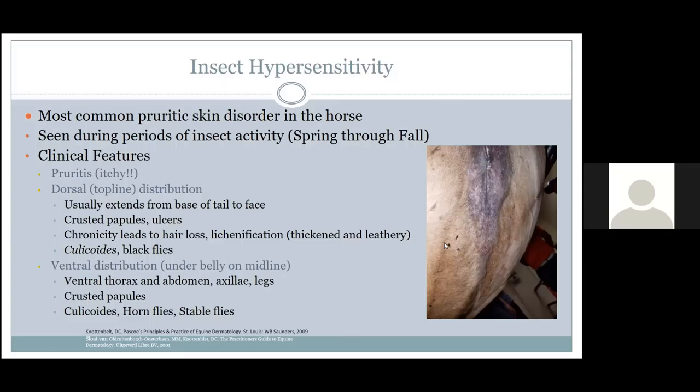So we tend to see it distributed in different areas. In horses that develop hair loss and itchiness across their top line, along their mane and their tail, those are most commonly associated with certain types of flies.